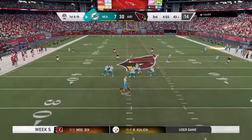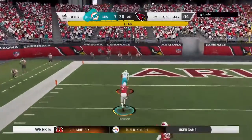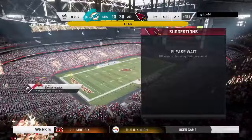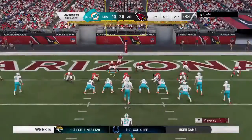On first down, it's Rosen. He's going to loft one deep left side here. That's going to be caught. And he'll take this into the end zone. Now, hold on here. We do have a flag down. So let's see what this is about.